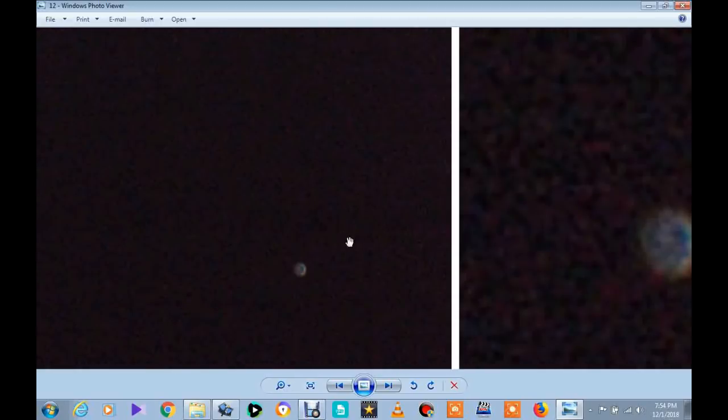Australia again is traveling with an object. You can see the object right here. Watch when you blow that up. Barely make it out right there. This was in the UK, I believe.